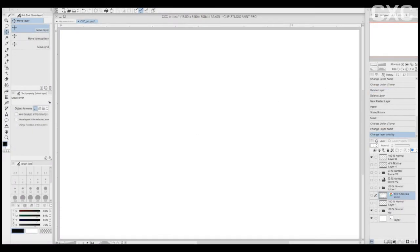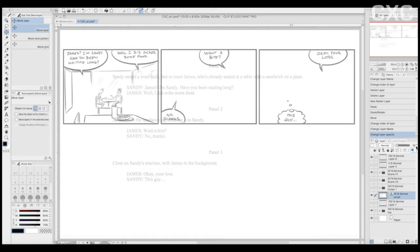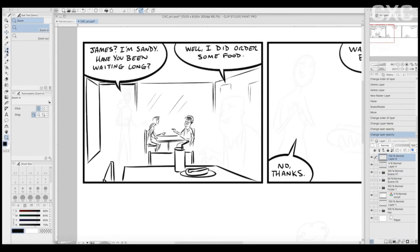I've put together this simple script that we're going to play off of for the rest of this little demo. Panel 1, Sandy enters a small cafe late to meet James, who's already seated at a table with a sandwich on a plate. Sandy: "James, I'm Sandy. Have you been waiting long?" James: "Well, I did order some food." Panel 2, James holds up the sandwich, offering it to Sandy. James: "Want a bite?" Sandy: "No thanks." Panel 3, close on Sandy's reaction with James in the background. James: "Okay, your loss." Sandy: "This guy." Or "this guy." So this is going to be the exercise.